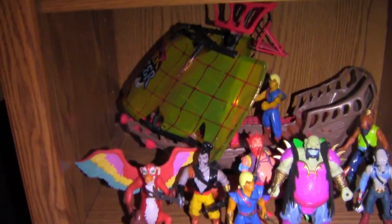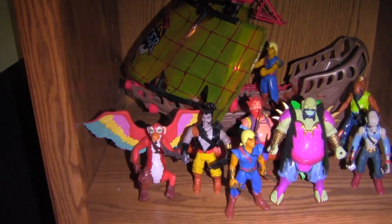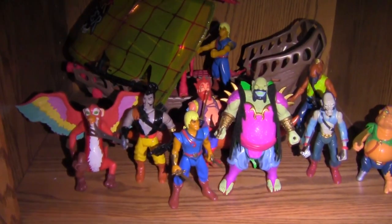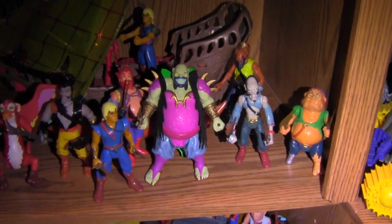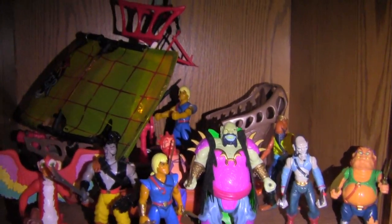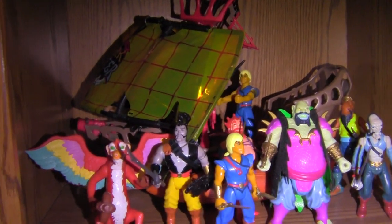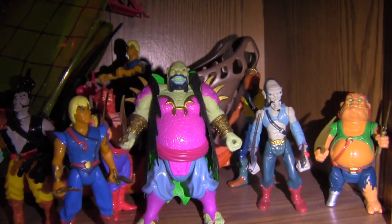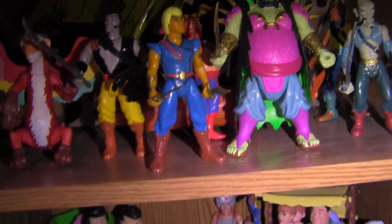Pirates of the Caribbean, or Pirates of the Caribbean, dear Lord. Pirates, the Pirates of Dark Water. Let's try that again. The ship, I have all the figures complete. Their little swords are hard to find, I'll tell you that. They're a nightmare to try to track down because most of them came with two accessories. Like a lot of the pirates came with like two little swords and stuff, and they're tough to find.